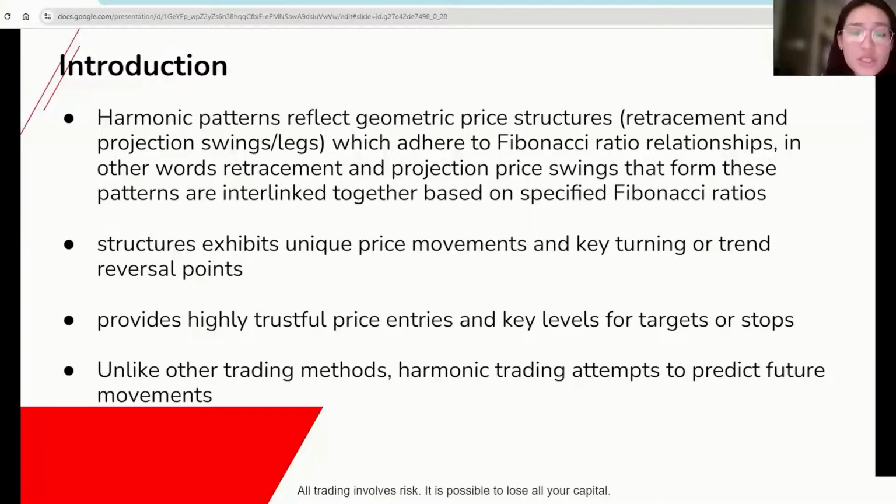These harmonic structures exhibit unique price structures or movements and key turning or trend reversal points. This factor is very helpful in trading as it provides highly trustworthy price entries and key levels for targets or stops. Unlike other trading methods, harmonic trading attempts to predict future movements, and this is what differentiates it from other indicators or oscillators, which tend to be lagging, and in terms of how they work as well.